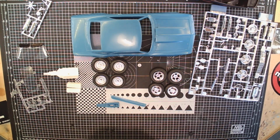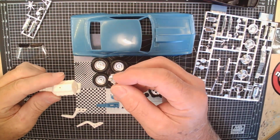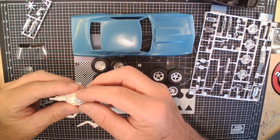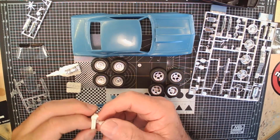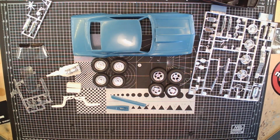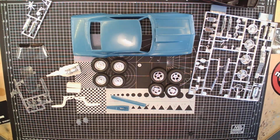To top off this big block Chevrolet, this is the high-rise intake from the '67 Revell Pro Street. And yes, I'm going to put this on here, and we'll have it with two 4s. These are the set of headers that come out of the '67 Revell, so I'll be putting them in there as well. I got some 3D parts that I've had printed out as far as carbs. I'll be using those on top of that as well, and that pretty much rounds out the engine.